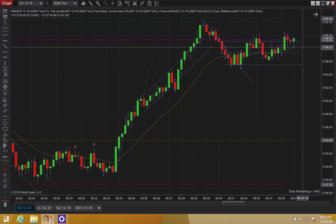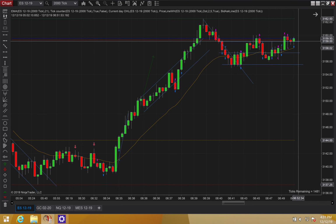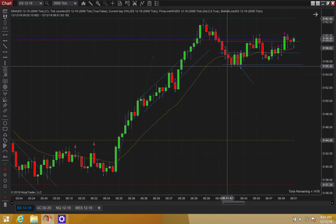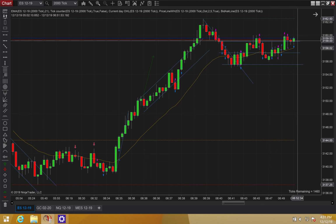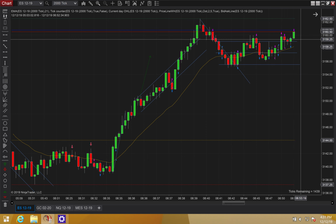And then I re-entered here. See this congestion area? We kind of have a breakout pullback entry right there. It's okay. I don't like how it broke above the signal bar, but like I said, we're expecting a test of this high. And it's not that big of a bar, so the risk of this trade isn't that bad. So I went long there.